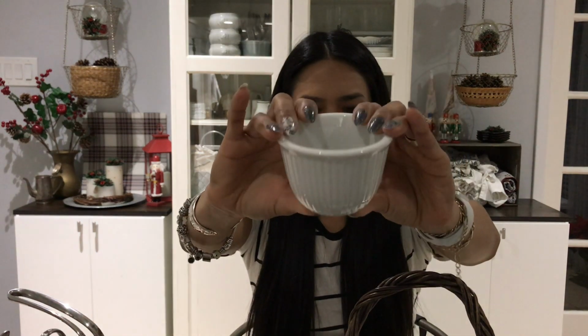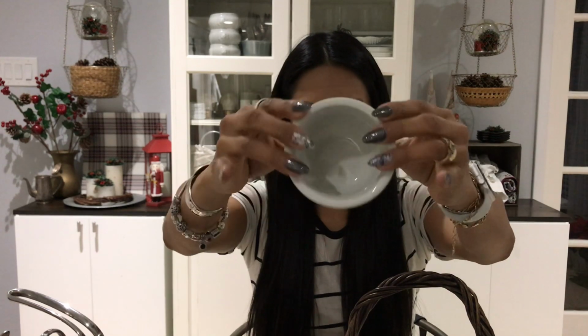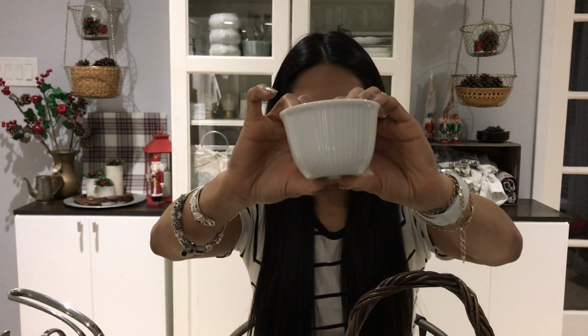Next, I got this one. And this is like ceramic. I almost feel like you could bake in this. I don't know, but it's beautiful. And anytime I can get my hand on freebie white pieces like this, I put them into my mom cabinet and just add to my collection for free.